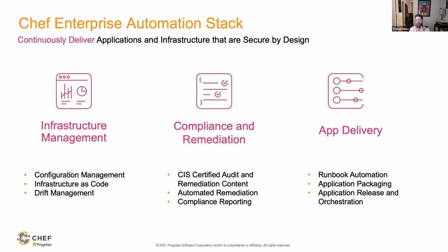We look at compliance and remediation. We're really looking at the security and compliance posture of our estate. We can take that content that we provide from CIS and other content providers and really ensure that our systems are adhering to the policies that we espouse to in our security and compliance teams. We can drive that further by adding in automated remediation.